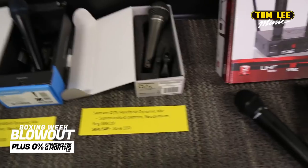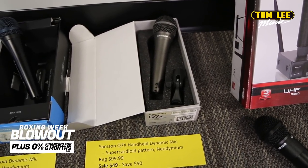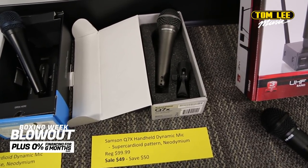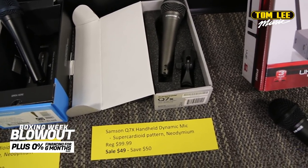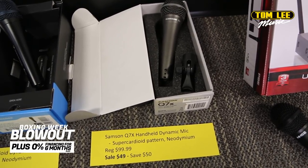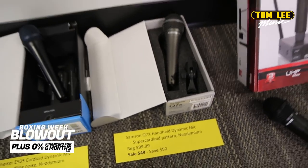I'm just going to go close again. More handheld mics. We've got the Samson Q7X. We used to sell a lot of the Q7, and now they got the Q7X. Just a little bit nicer. Supercardioid pattern. Again, neodymium capsule in there, so you got lots of dynamic range and brightness in the microphone. Regular price is $99. Sale price is $49. You can save $50 on that.